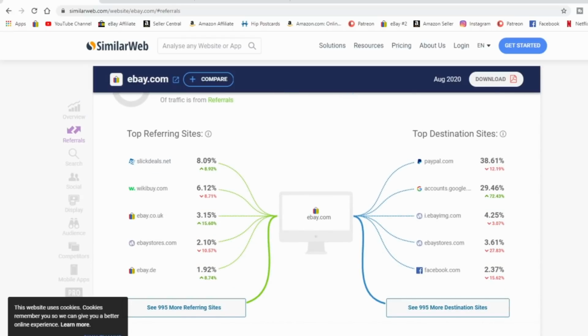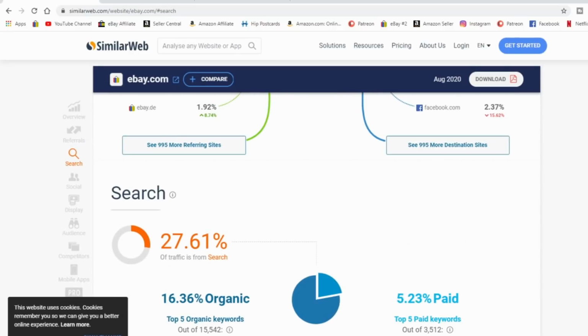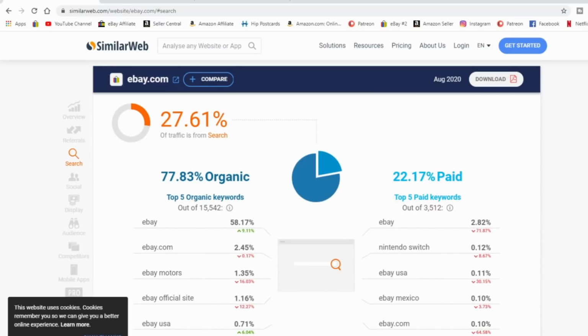Referrals and things, these are services that may direct people to the sites. Search in general, they talk about organic and the whole works. This breaks it down. 22% of this figure, this 27% here, are from paid. eBay pays for keywords to show up in searches, believe it or not, by what this data shows here. And again, it shows you what the organic searches are as well, which are just standardized searches that aren't promoted by a paid service or anything like that. Now, these are just for the ones searching for eBay, the site itself. You can go into similar aspects of this as well with all kinds of different terminology if you want.